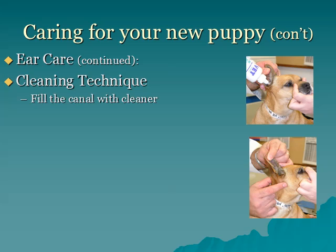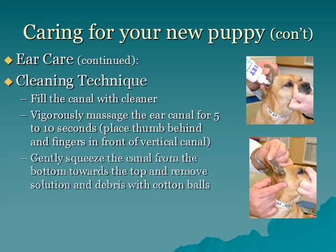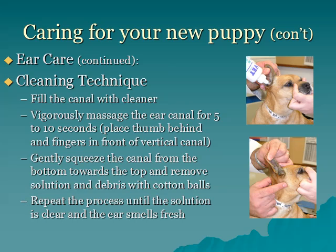The actual technique is quite simple. We're going to fill the ear canal fully with our solution. Vigorously massage the ear canal for 5 to 10 seconds. Notice on the picture where our thumb and forefinger are placed, behind and in front of the ear canal, so that as you compress it, it agitates the fluid inside the canal.